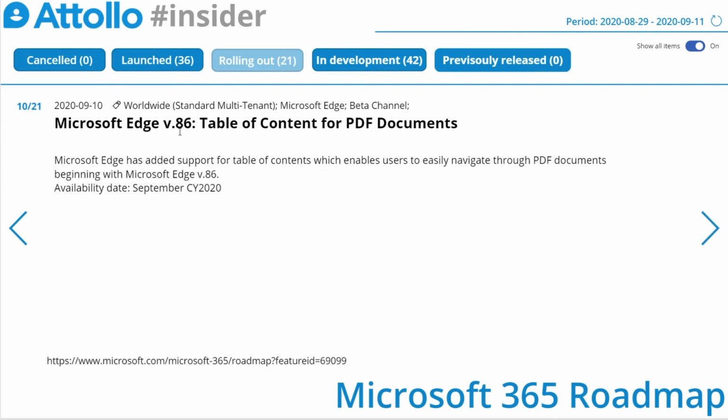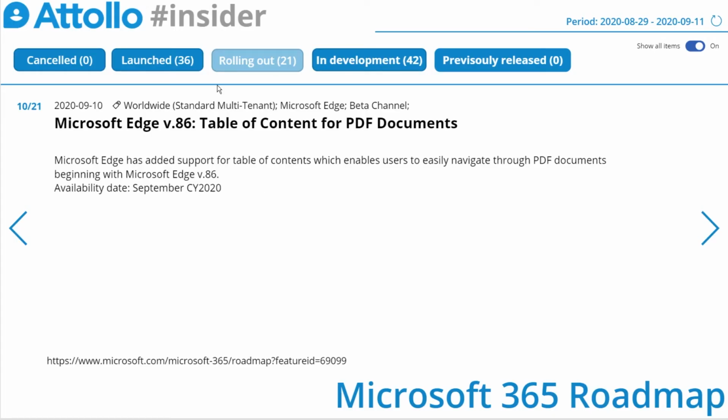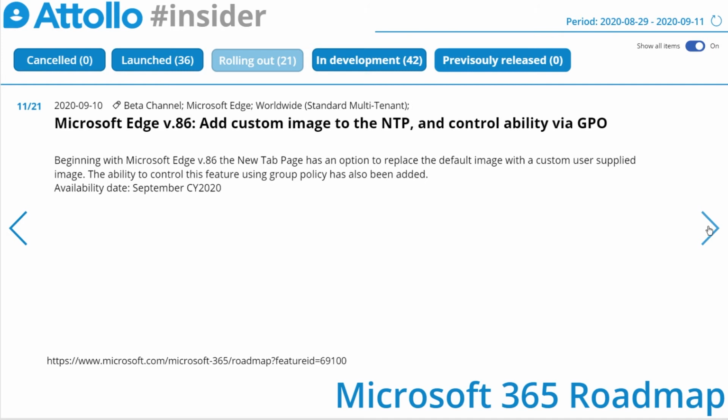Okay, it's Microsoft Edge version 86. So obviously moving on a version from what we spoke about before, which was 85. This will create a table of contents for PDF documents. So Microsoft Edge has added support for table of contents, which enables users to easily navigate through PDF documents. And this will be coming in Edge version 86. I'm not entirely sure what version I'm currently running. So I'm currently version 85 on this one. So I've got everything that we saw before, and 86 will bring this in.